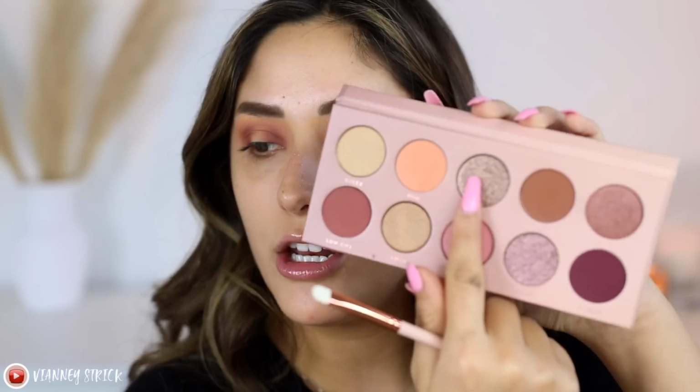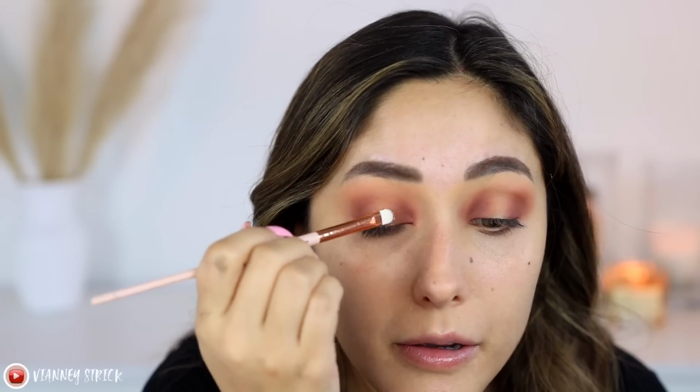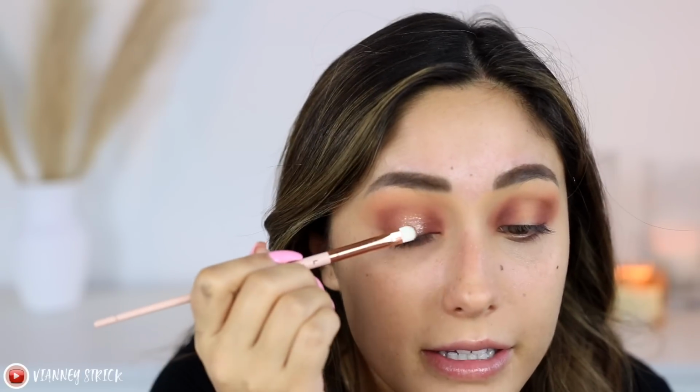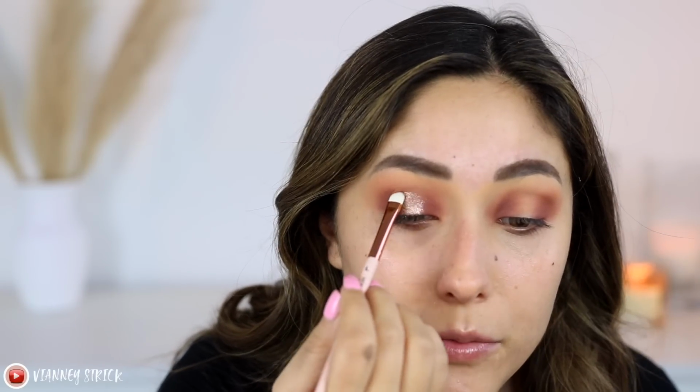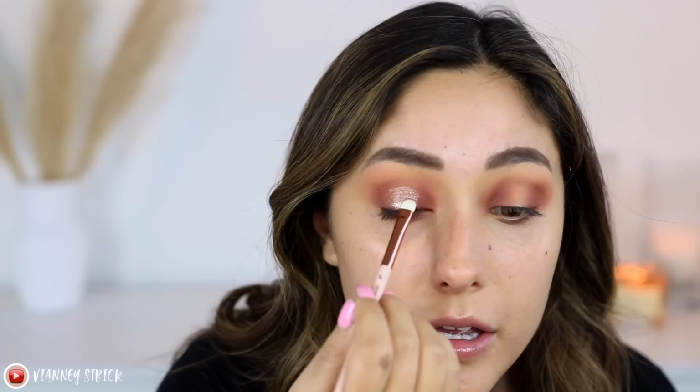I think I'm gonna use the shade Nudie, which looks like a taupe shade, and I'm gonna use the flat brush, and I'm gonna pack it on and use a setting spray because this looks almost like a chunkier shimmer shade, and I have a feeling it's gonna be very reflective. Oh, that's really pretty. It's definitely not as intense as I thought, but when you build it up, okay, it's definitely intense. You know what? It's really not as chunky as I thought.